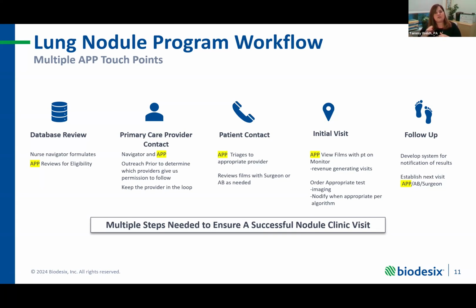And so the first thing we do is reach out to them and say, hey, Mr. Jones was seen in the ER last week and they have a lung nodule. Would you like us to follow it? We then contact the patient if the answer is yes, and generally get them on the schedule. Essentially, we schedule everybody with me, and then I sort of pass everybody out as needed.